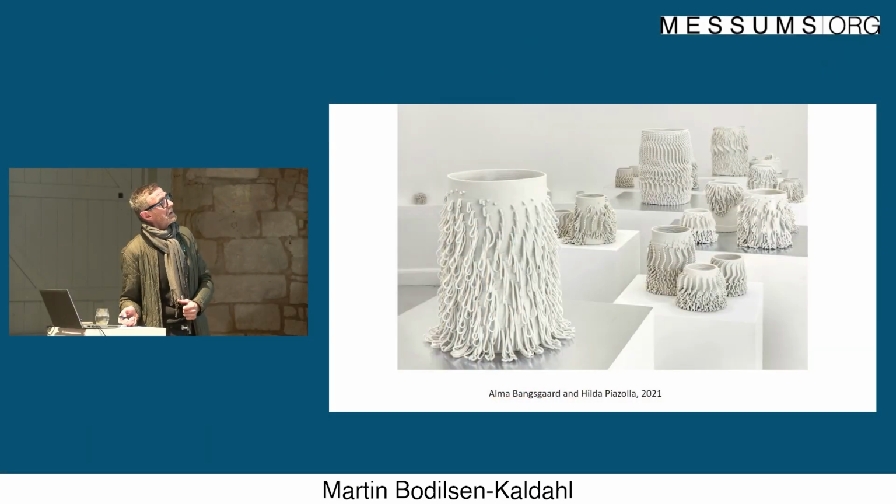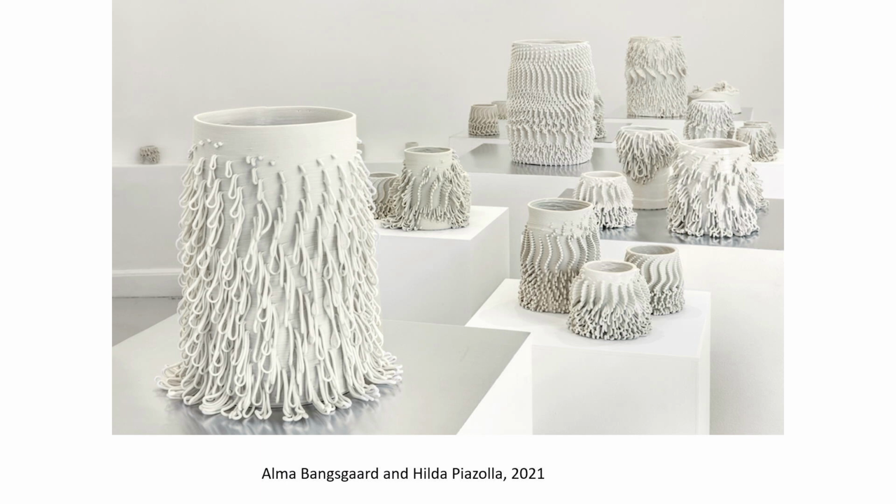This space is then completely open to the people we invite to do whatever they want with it. And we've had many different answers to that. This was one of the first exhibitions, a couple of artists working with 3D printed work and playing around with that.